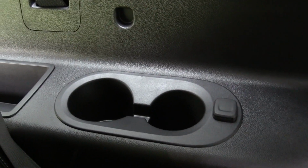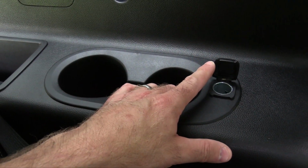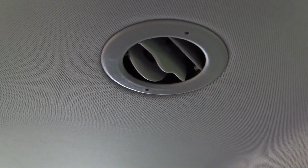For backseat drivers, you're going to find dual cup holders on the driver's side and a nice power supply, traditional 12-volt there as well. For the other passenger side, third row, they're going to have a single cup holder. For added comfort, there is a tri-zone system here on the Yukon XL that really delivers airflow all the way to the back of the vehicle via these nice ceiling vents up top.